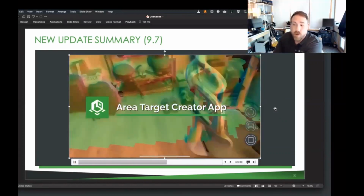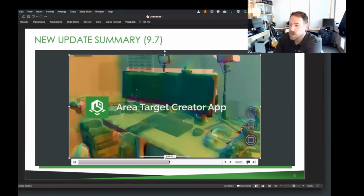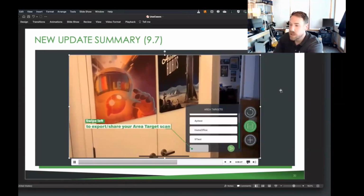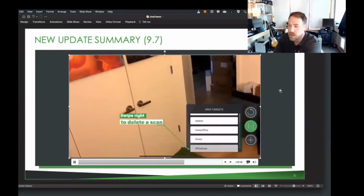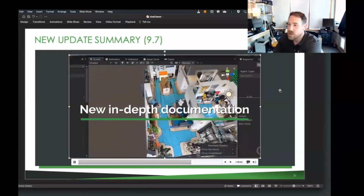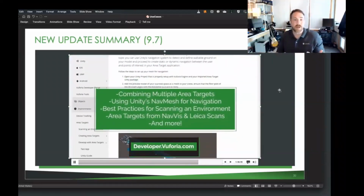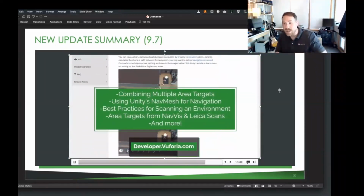Here's the area target creator app for the LiDAR enabled devices for iOS. And you can just export it and then pull it in from wherever you sent it. It exports a Unity package. And then you can just bring it into Unity, and then you can use those area targets for navigational meshes. You can combine multiple area targets.